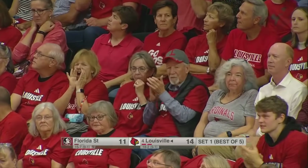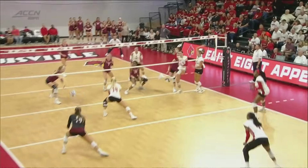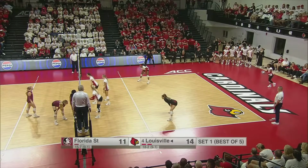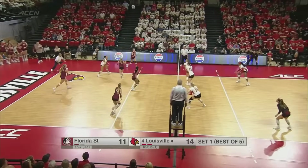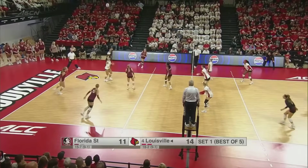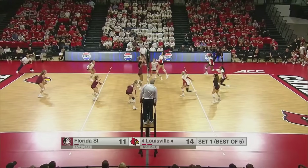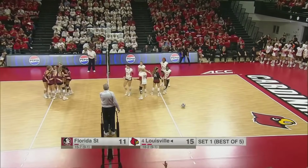We've talked a lot about the dynamic offenses, but when you play dynamic offense against dynamic offense, you also set yourself up for a lot of huge blocks. And we've seen them on both sides. Cressy with that left hand. Florida State so far this year has proven to be the most difficult ACC team to block. We'll see what Louisville's blockers are able to do over the course of tonight's affair. So far, we've seen a lot of what we just saw there and really good decision-making, which also makes them very hard to block.